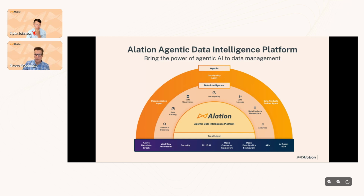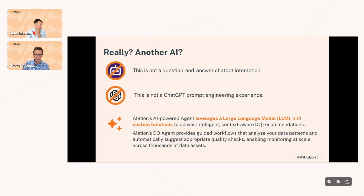be addressed. And you might be saying to yourself, really? Okay, everybody's talking about AI, so we get it. Everybody's talking about this, and yes, it is the future. People are putting AI into all of their products, and I would say in this case, Alation Data Quality Agent is different in that it's not just a chatbot or a prompt tool.